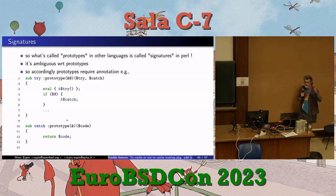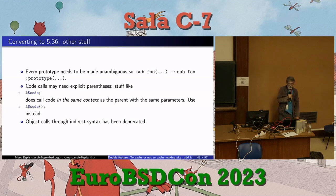Because of this mix-up between prototypes and signatures, if you already have prototypes, old style Perl in your code, you also have to annotate them to be able to use the new version. But after that, all you need to do is just name your parameters within the function declaration. So every prototype needs to be made unambiguous.